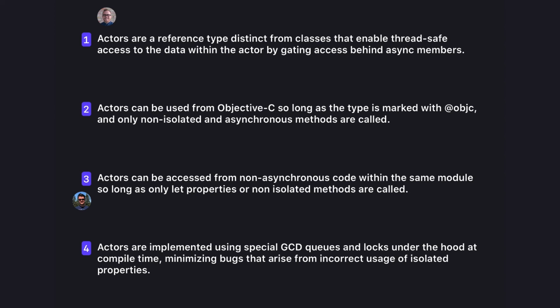Yeah, I'm kind of leaning towards 2 or 4. I believe that actors are a reference type, but that they're distinct from classes. And so I'm wondering if it's not a class, can it be used within Objective-C? I guess it could conform to NSObject protocol, and I think that would probably give it the same functionality. But also, and I haven't looked into this, so I'm a little confused, under the hood, is it using GCD or is it using something separate? I want to say it's not SwiftNIO, but wasn't there an open source implementation of concurrent programming on iOS? Anyway, I think I'll go with full 4.